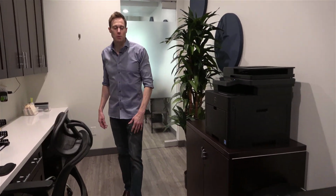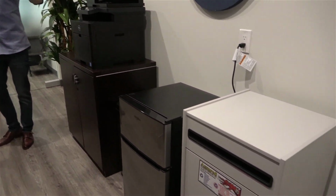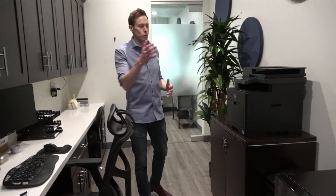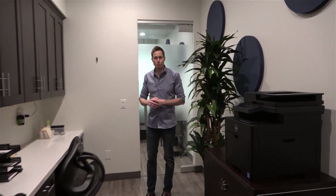You know, summertime's coming, so we like to keep some cold waters in there and some other drinks for patients as well. And then of course we have to be HIPAA compliant as a medical facility, so we have a shred box over there as well. But not a whole lot else going on in this room, so let's go ahead and check out the rest of the space.